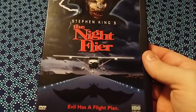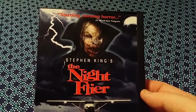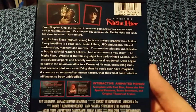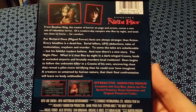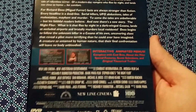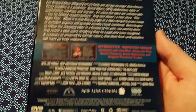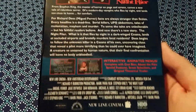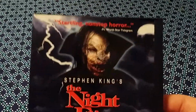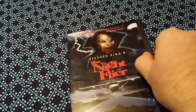And here's one that a lot of people like. Stephen King's The Night Flyer. Evil has a flight plan. I like it pretty good. Pretty much just a bunch of murders happen at these airports. This one guy wants to get the story in, and he figures it's just some kind of serial killer going around doing it. As he investigates, he figures out there's a little more to the murders than he thinks. But still, it's a pretty fun little movie.